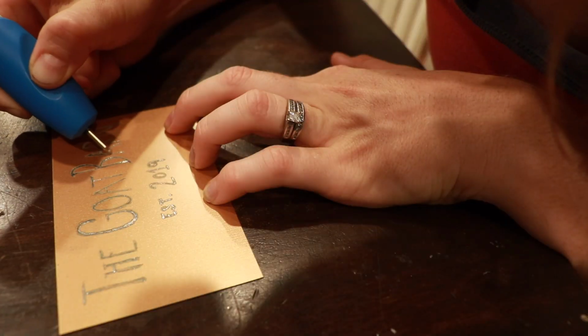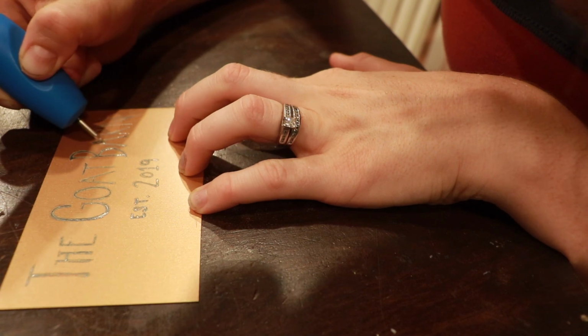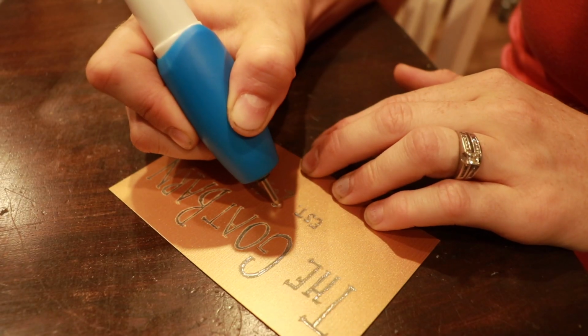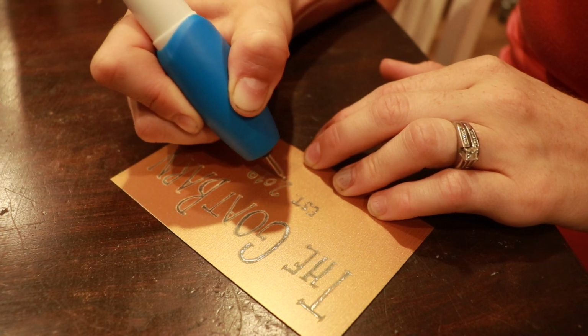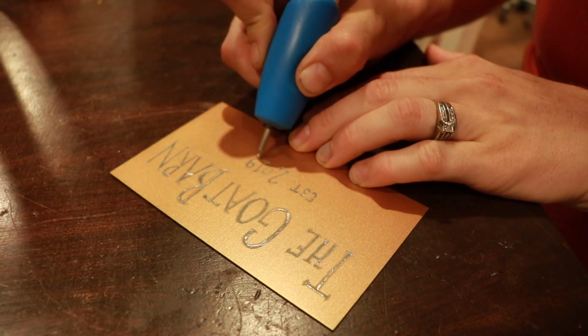I'm not sure how I'm going to do it yet, but I am going to take some kind of metal plaque and mark all of our buildings and the things that we're making. We have built our own home. We now have the goat barn. Ben is in the process of building a much larger barn, and we put in our garden. There are a lot of things that go into creating a homestead. So I want it to say something like, the goat barn, established in 2019. Just a little memo that we can look back on one day and see when we did it. So that's one of the things I'm going to be doing today.